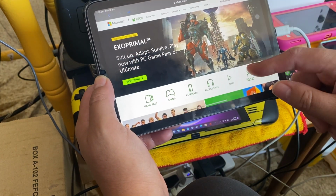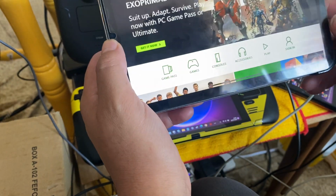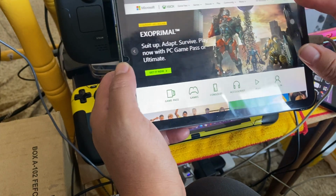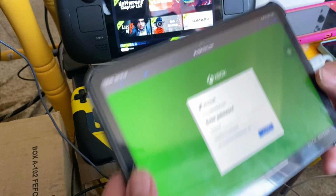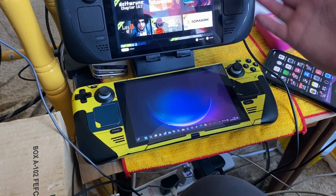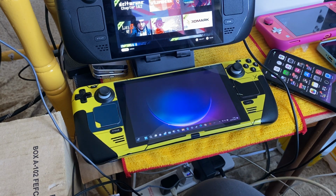Right. So let me try and sign into this first, guys. Am I signed in? What's going on? I don't know if it let me sign in. Okay, I need to log into this. So you can actually have Game Pass on your iPad Mini, so you don't need to have a Steam Deck. But obviously, the Steam Deck has all the controls, so it makes it easier for you to actually play the game. So that's why I'm saying it is beneficial.